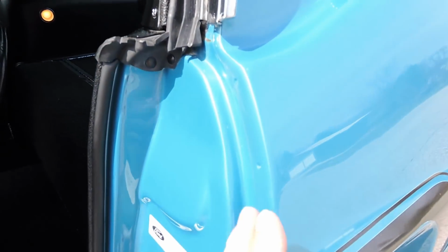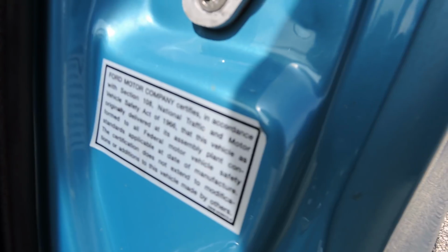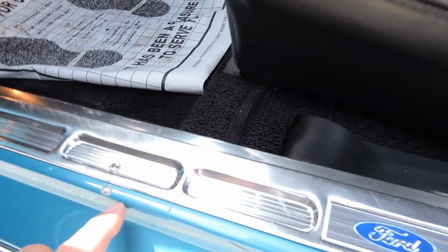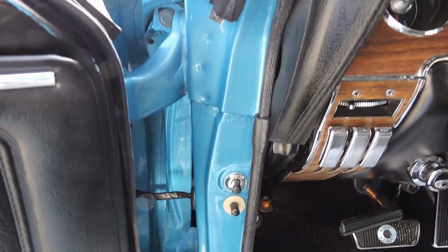As we open up the door jamb, same thing. I mean, super high quality. It's got the factory stickers in the door jamb, telling what plant it came from. Also talks about certifies accordance with the section 108 sticker. We have one more chip right here, just one. Not in the door, I'm sorry, in the door jamb area. Other than that, the rest of the door jamb is perfect.